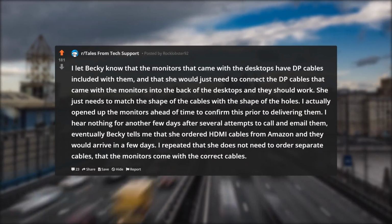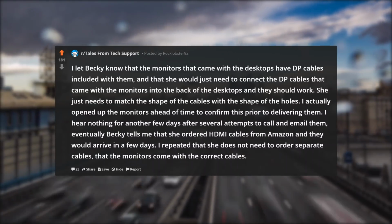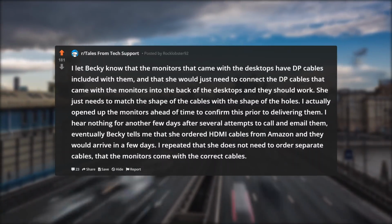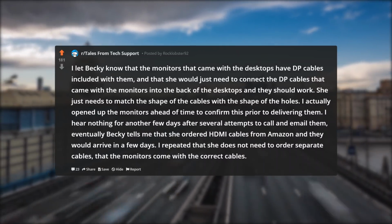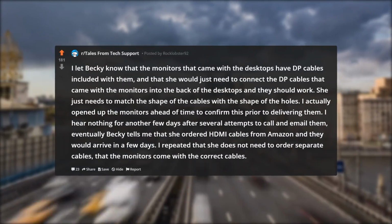I let Becky know that the monitors that came with the desktops have DP cables included with them, and that she would just need to connect the DP cables that came with the monitors into the back of the desktops, and they should work. She just needs to match the shape of the cables with the shape of the holes. I actually opened up the monitors ahead of time to confirm this prior to delivering them.